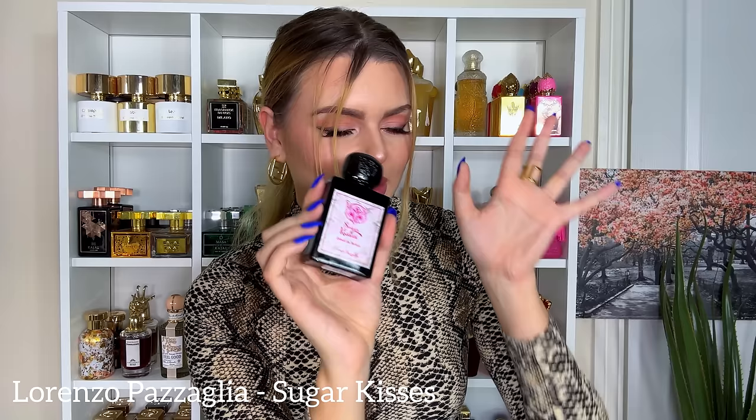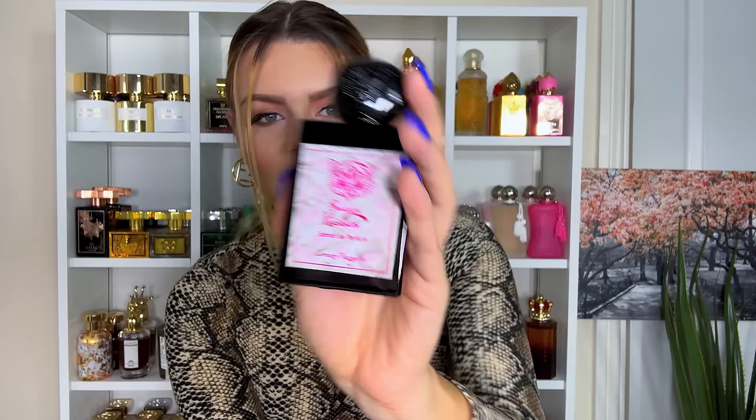How many do I have left? Four more. Okay. Two new releases from Lorenzo Pazzaglia. Let's start with Sugar Kisses. When I saw that they're releasing this one, first of all, the name, the bottle, it screams, again, sugar, pink, cotton candy, vanilla, all things I love.